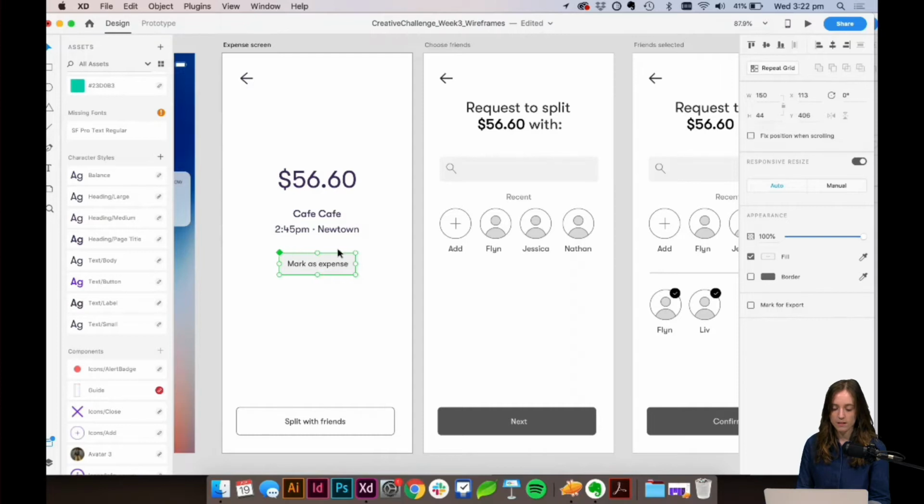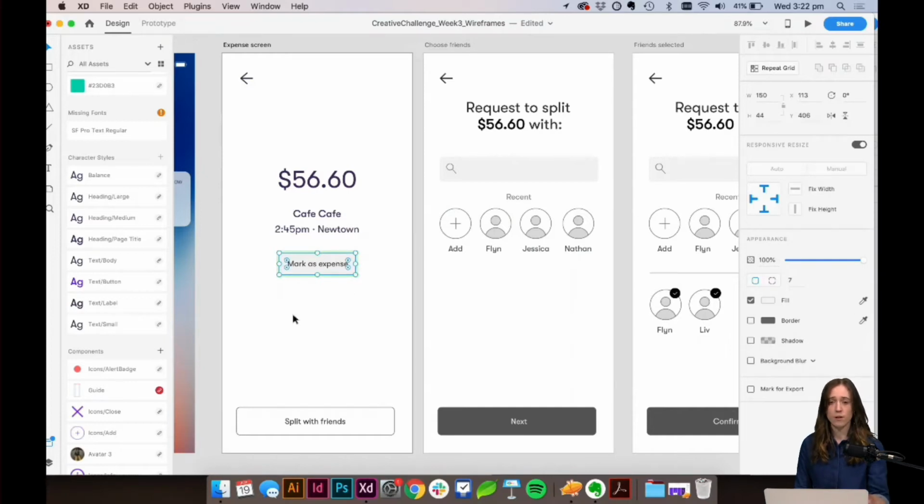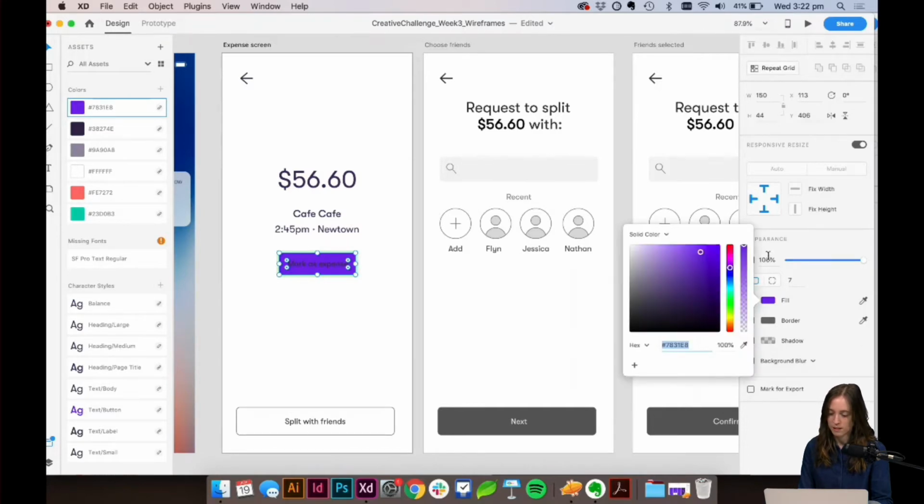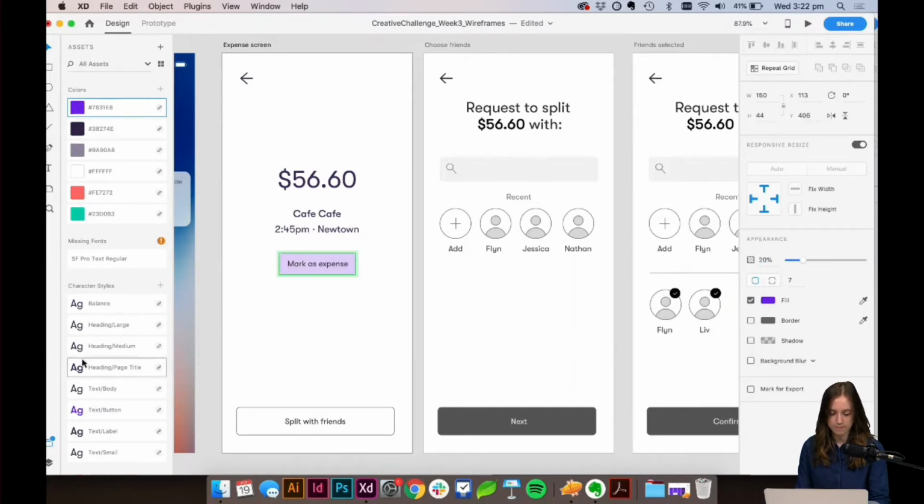So this one is just a little button that we've got here, and I'm going to update that to, I don't have that as a component on the side here just because it was a newer element. So I'm going to update that to more, I guess, what it is at the moment. So I'm going to use my wildcard purple up here, and I'm going to change the opacity to, I think it's about 20%.